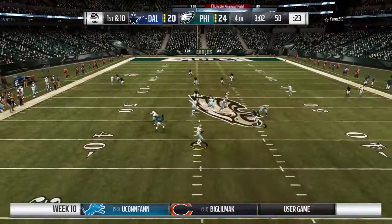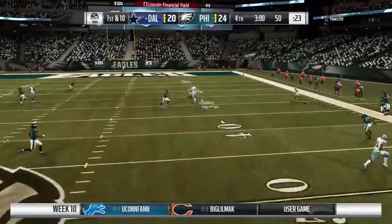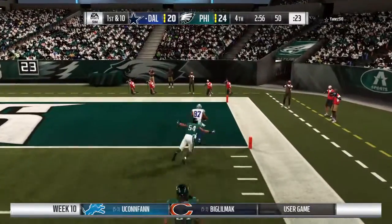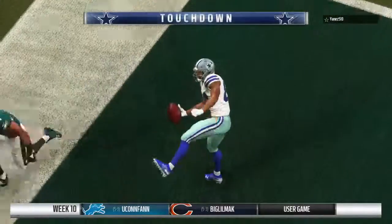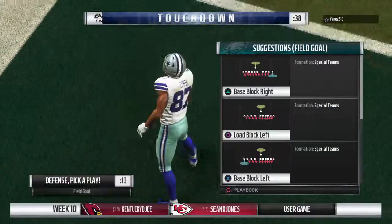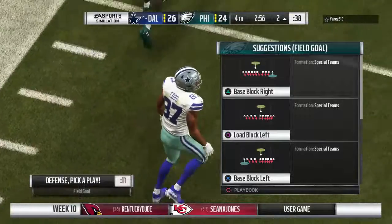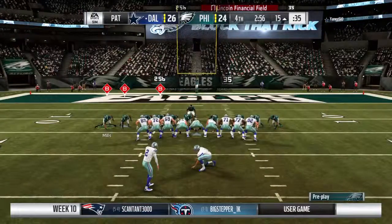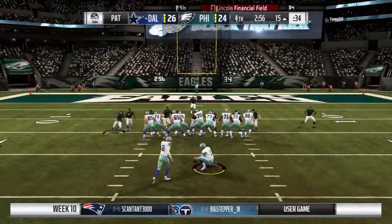From midfield, here's Wentz. And, oh, he took that in one-handed. What a grab. Touchdown, Cowboys. Randall Cobb, his third touchdown now on the year. And the Cowboys have taken the lead here in the fourth quarter.